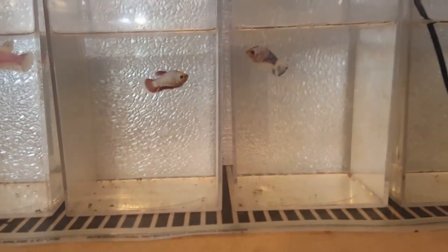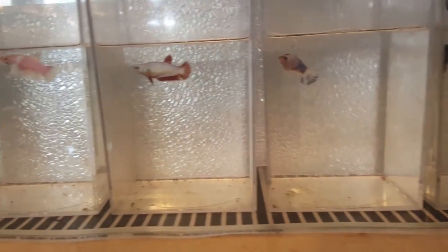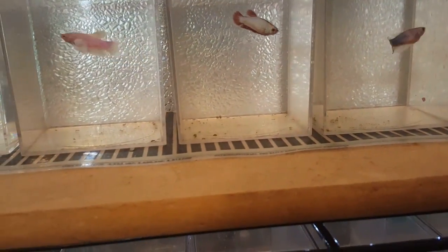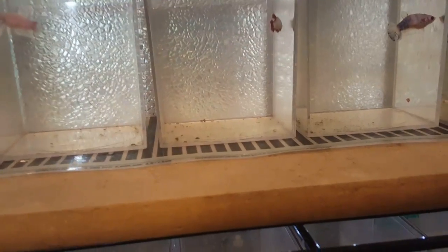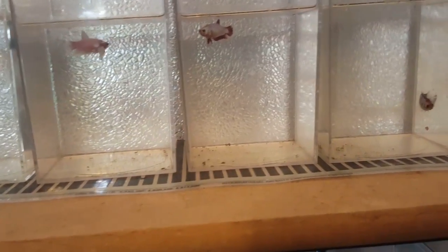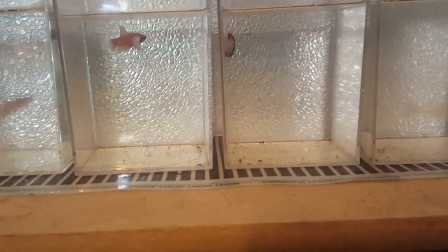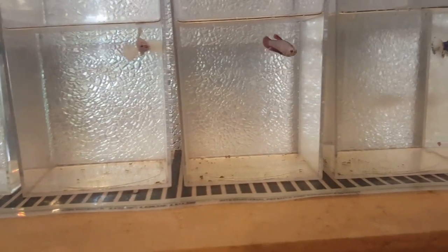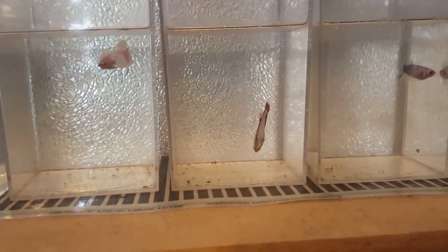And then lastly, like I said in the beginning, you want to get them used to flaring at different fish. This girl is from my plakat spawn, and this girl is obviously from my Dumbo spawn. They've never seen each other until I moved them next to each other. But as soon as I moved them next to each other, they started flaring. It didn't matter that they'd never seen that fish before, they still flared. That's because I make sure to jumble them up so that they get used to flaring at other fish.